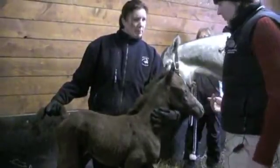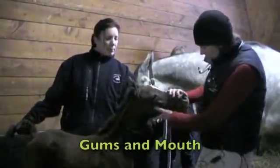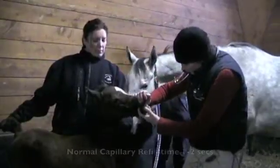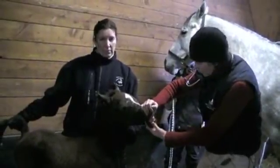So we start the exam usually working at the head and working towards the back end. We always have a look at the gums, make sure they're pink, moist, and they've got a normal capillary refill time of 1 to 2 seconds. We also check their alignment to make sure there's no parrot mouth or overbite or underbite.